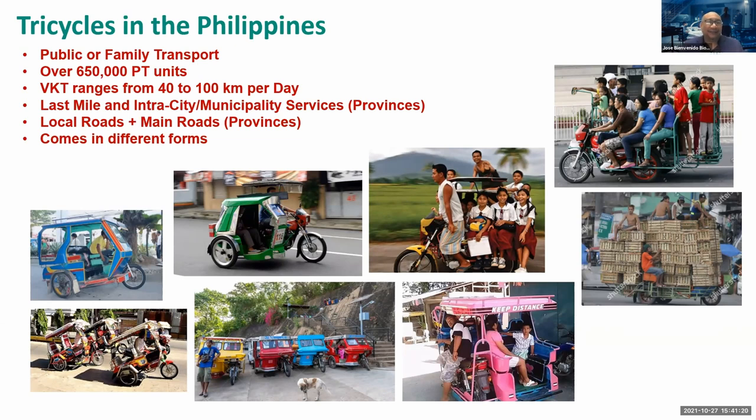But in the provinces, it's basically the main mode of transport. So it's used for intra-city municipality services or mobility. It's mostly used in local roads in urban areas, but since in the provinces it's the main mode of public transport, they're also often used in main roads.